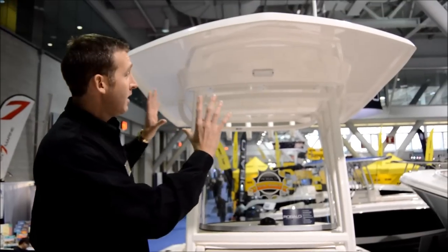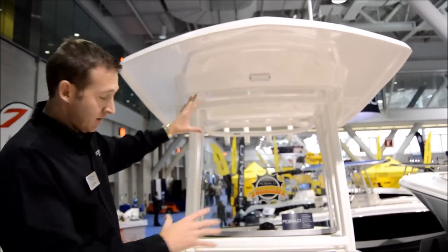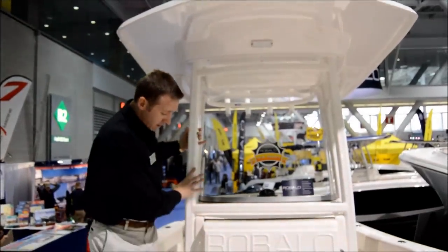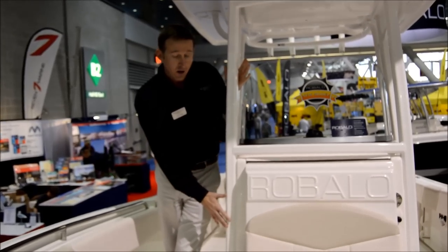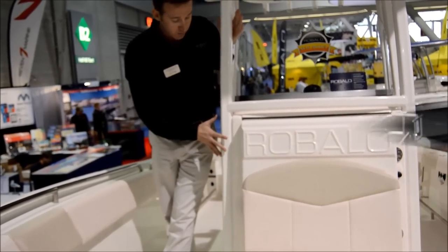It also has a full-size fiberglass hardtop with integrated LED lights. The nice thing about the hardtop, it integrates into the frame of the console here, which maximizes the space on the side of the boat.